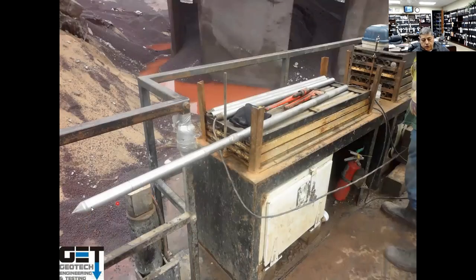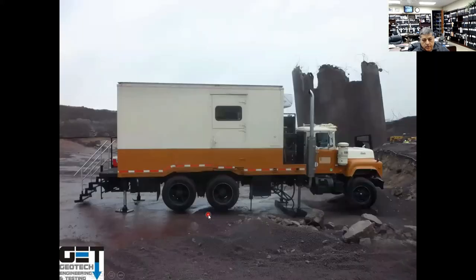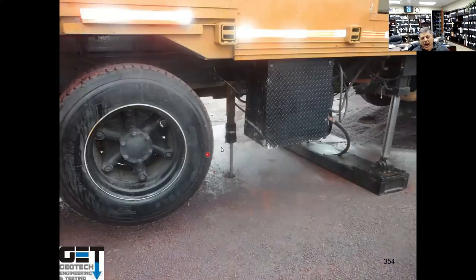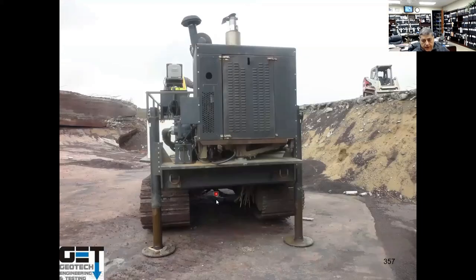You hydraulically push it into the soil. This is basically how you use the weight of the rig. You jack against it and push it into the soil. And see like that, you jack it against the rig. That's a CPT right there. That's a crawler in here. You've got the CPT in it. That's the device. That's a CPT.